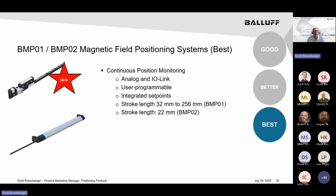They have integrated set points. They have stroke lengths up to 256 millimeters in the case of the BMP01 and a stroke length of 22 millimeters on the BMP02.